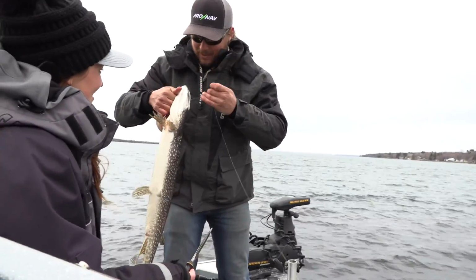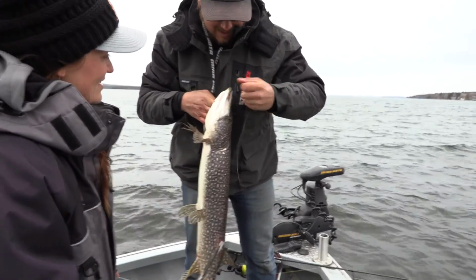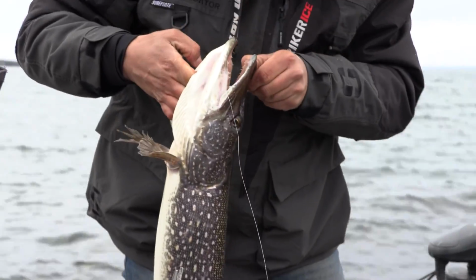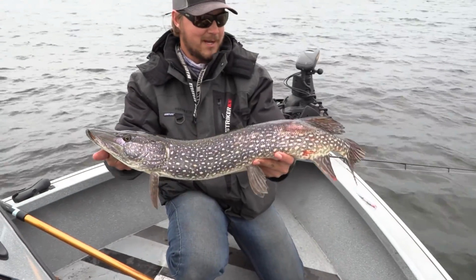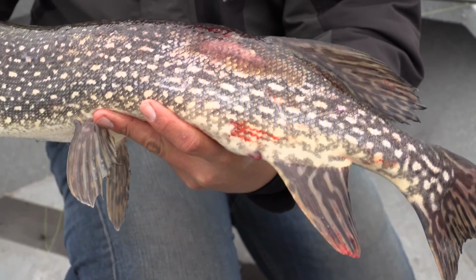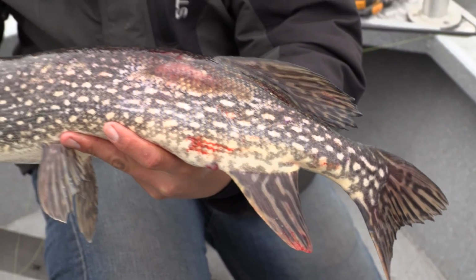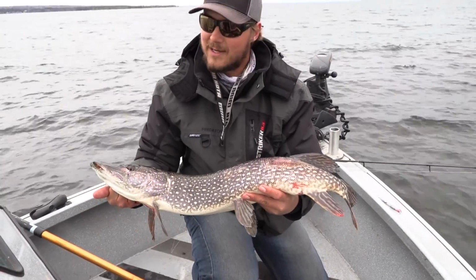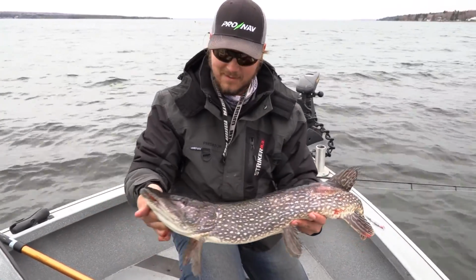We're using a 15-pound leader, and you can see there's the knot right there. So we are very lucky that we got him in. So we'll give you a quick look and we'll get her on her way. You can see this fish is really beat up. It's probably been spawning here in some of these shallow marshy areas along the bay. Those pike spawn in the spring. A lot of times when you get these bigger fish, they're all females.